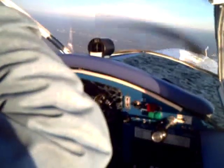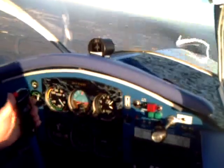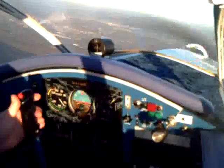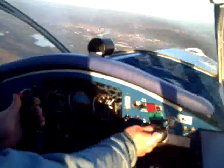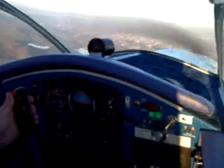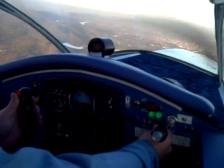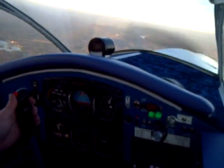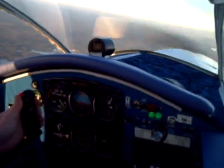Cross runway 15. Cross 15, 101. Okay. Cruising at 120. RPM is. Cessna 25 Kilo, taxi, cross runway 15. Temperature's up to 800. Taxi cross runway 15, 25 Kilo. Cessna 6 November Echo, contact Westover, good day. 6 November Echo, thanks for the help.